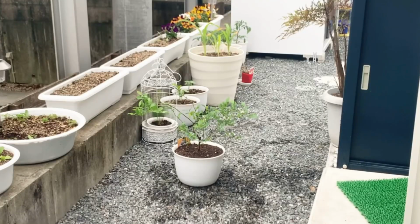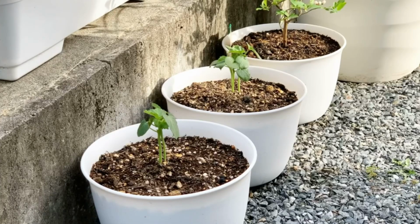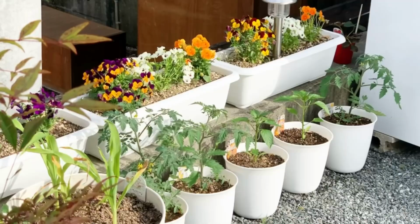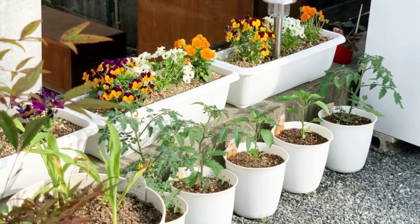Beautiful blueberry. I'm going to put it also here beside the okra. And this is what the garden looks like. So beautiful.